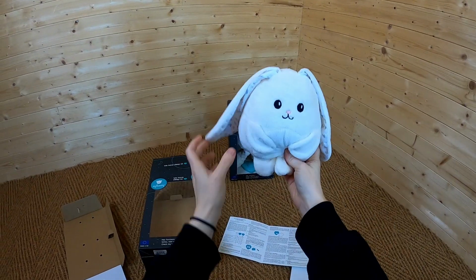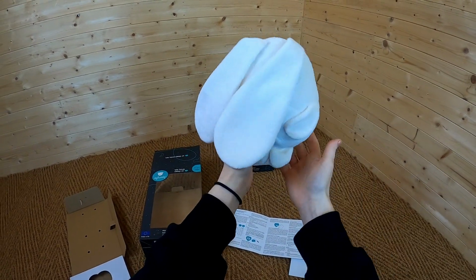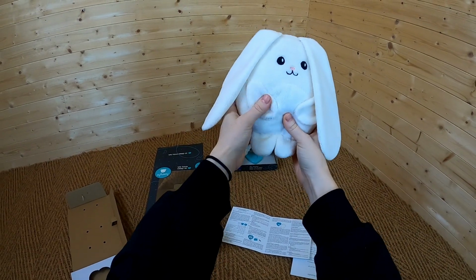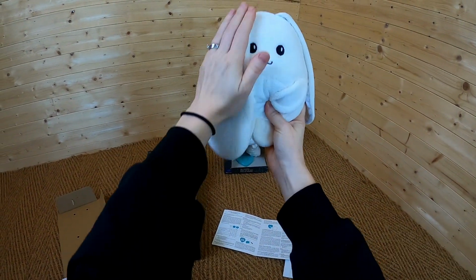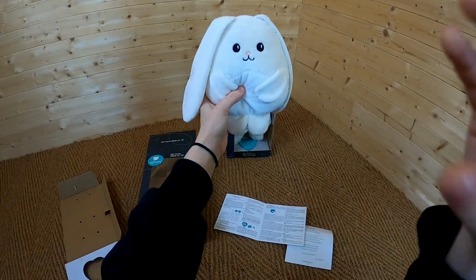Once your child's old enough and they don't need to have the heart anymore, do remove the heart, don't leave it in there. And then obviously, as I said earlier, your child can just use this as an ordinary teddy. It's not an ordinary teddy though, because it is incredibly soft. So I'm sure they're going to absolutely love it.